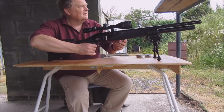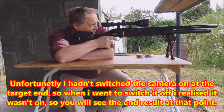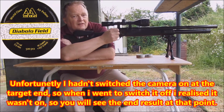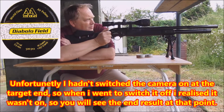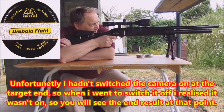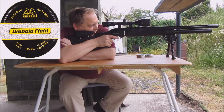Right, I'm back with the Hatsan Galatian. I've got the Air Arms pellets in it, and I'll put the target back to 35 yards. Hopefully it'll bring the pellet a bit lower down. There we go then. It's still going high. That's dropped a bit. That one was next to the first. Let's just click the top. So they're all going high. Same again, it's clicking the top.